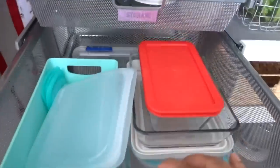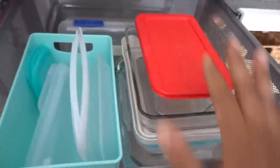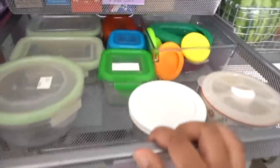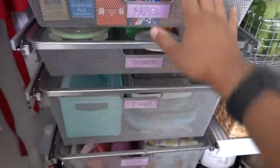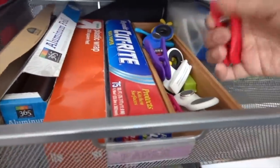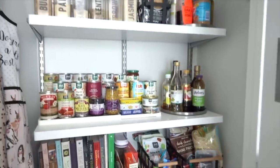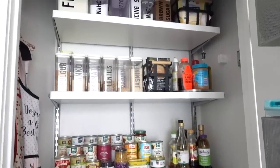Anyway, this is just food storage. So we have our Stasher bags here and our food storage containers. We have small food storage containers here. And this is just paper goods and these little clip thingies for bags. And everything else is basically the same, but I just neatened it up a little bit so it looks less insane.